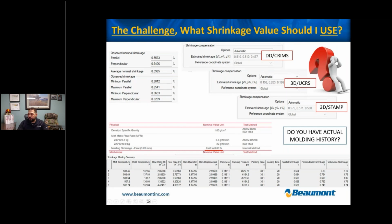Because we know by looking at the material data sheet at mold shrinkage, which is always difficult to get a solidified number from the data sheet and or the material supplier, 0.4 to 0.6%. The test method, we're really not sure where that came from. It's an internal method, which makes us all a little bit nervous. We have to ask the person running the tool or designing the tool, do you have any actual molding history? That's not always defined. We don't always have history to compare to. And if we do have history, was it the same material, similar part thickness, ran at relatively the same processing parameters? There's a lot of stars that have to align there.